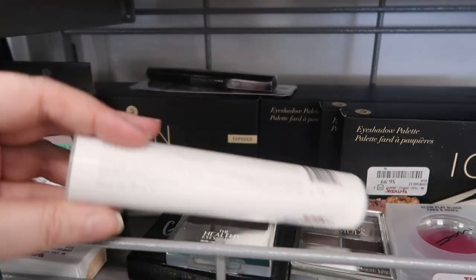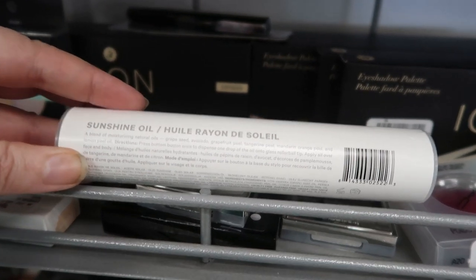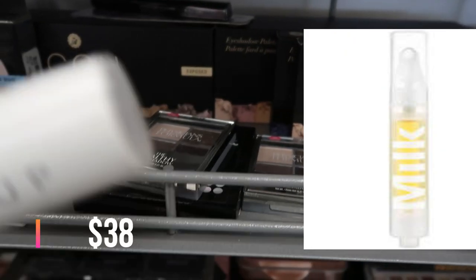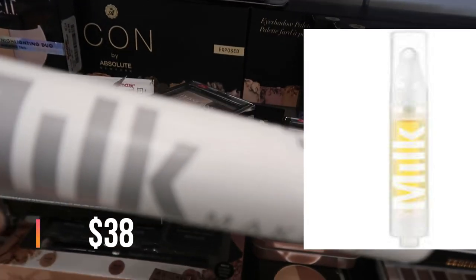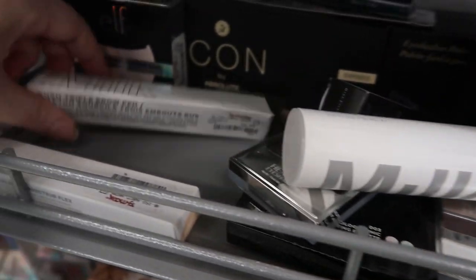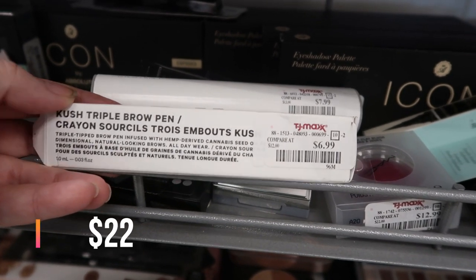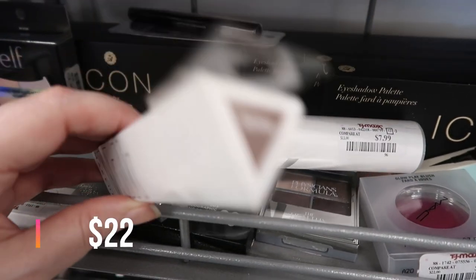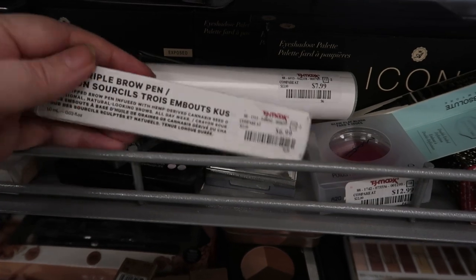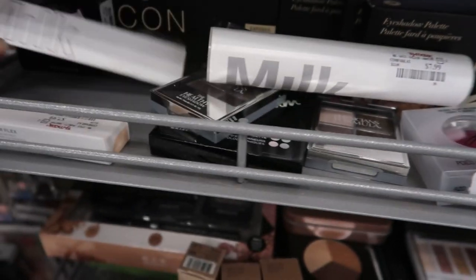And then over here, I haven't seen this one yet, the Milk Makeup Sunshine Oil. So it's a blend of oils, and it's $7.99. I don't know, is it a tube or a cylinder inside the cylinder? Not sure. And then over here we have the Milk Triple Brow Pen. And this one's $6.99. I got something similar, but it was all dried out in my BoxyCharm. This is in Dutch, which looks like a medium brown. But yeah, that seems like a really cool product. I wouldn't mind checking it out if I could find one for me.